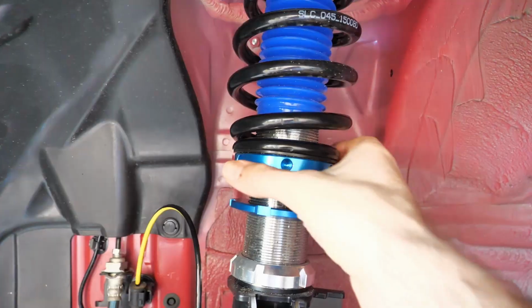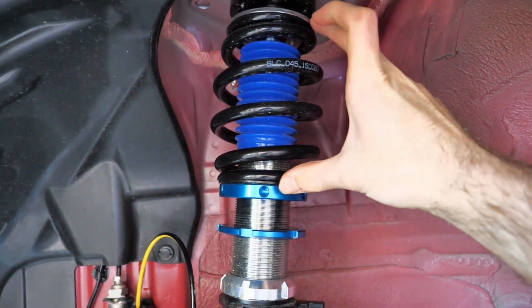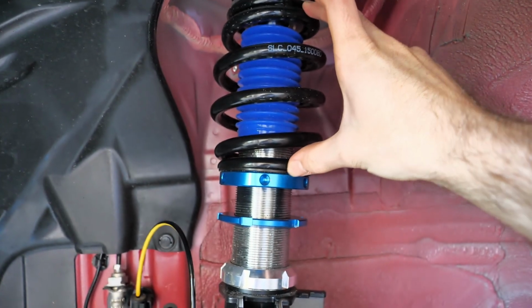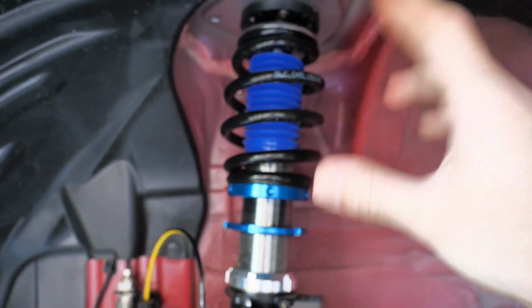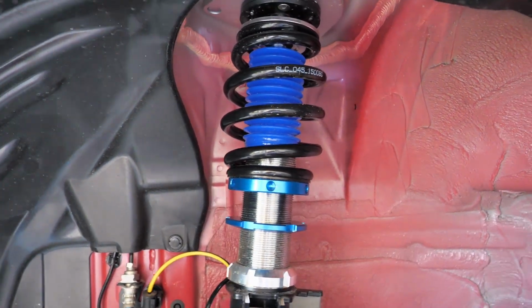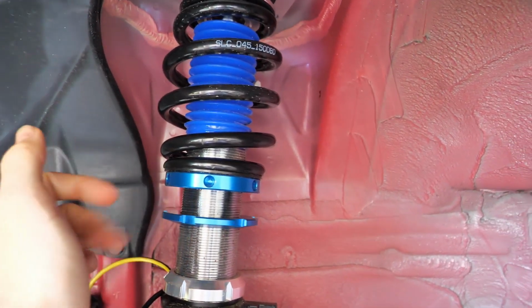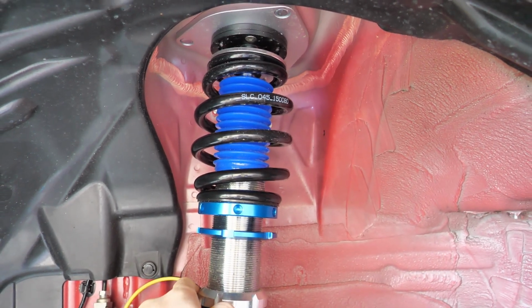So what we're going to do is we're going to measure the distance from the top here to the bottom of this collar. I've just hand tightened this spring until I can no longer tighten it, and I've just measured now the load on the spring, and it is at 146 millimeters. So that's a difference of 9 mil from when we first measured it with 0 preload. Let's tighten this up using this collar, and we will see if that is the fix. So now the only thing is I've got to replicate that on the other side, and then we'll put it back down, and hopefully that fixes our problem. But I'll update you when we get there.